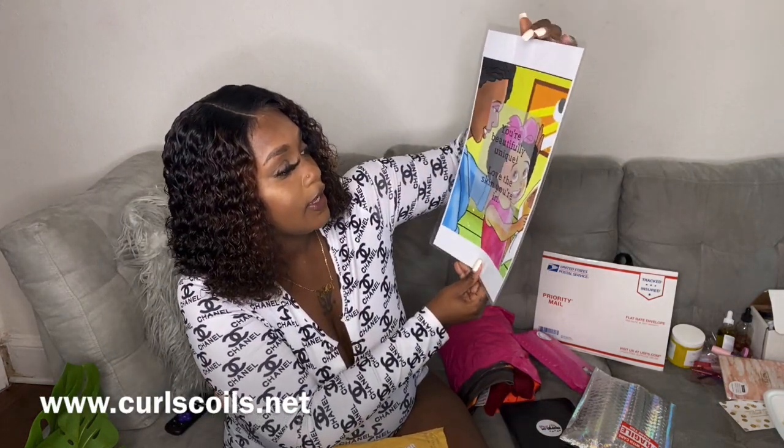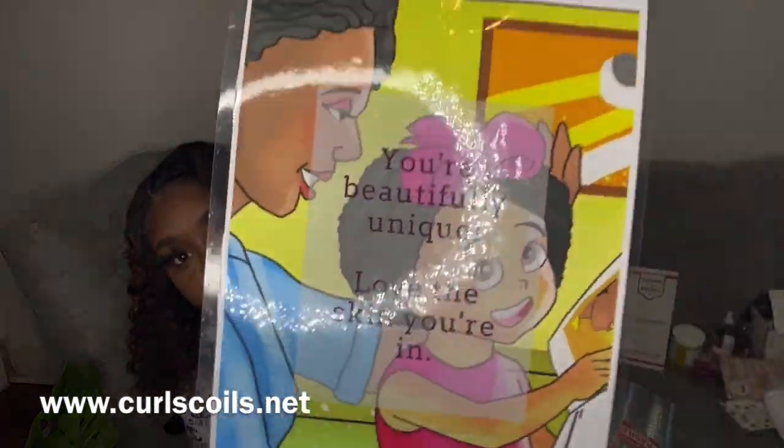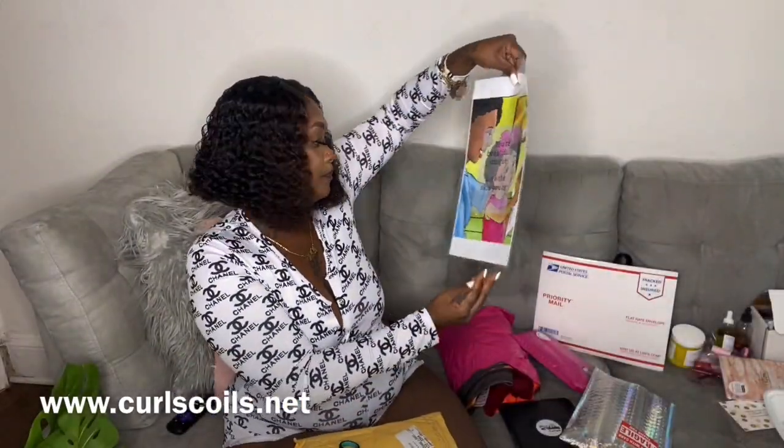Open it up. Ooh, okay. You're beautifully unique. Love the skin you're in. I love that. I'm definitely putting this in Zari's room. That is so cute.